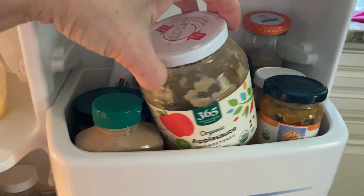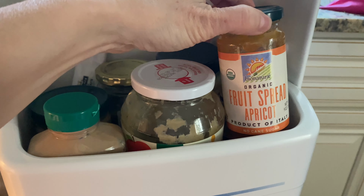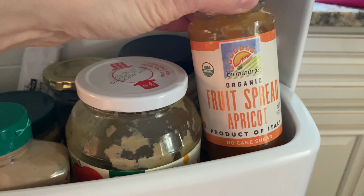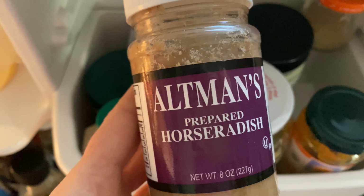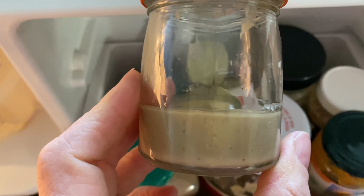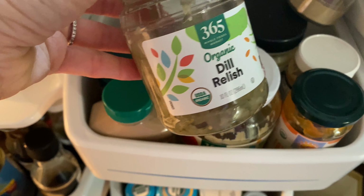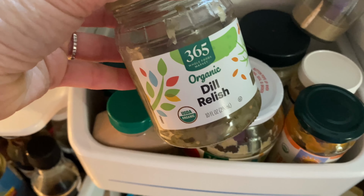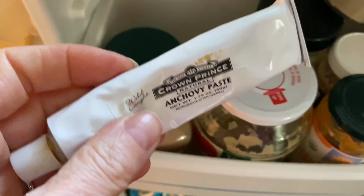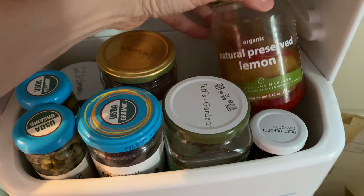Got, what is this, a little bit more applesauce. And then I've got some apricot spread. I love this on salmon or to make a sweet and sour sauce. Horseradish always adds a nice kick. And this is some tahini. Coconut oil mayo, love this stuff. Little dill relish, goes great added to tuna salad. And then some anchovy paste, a little mustard.